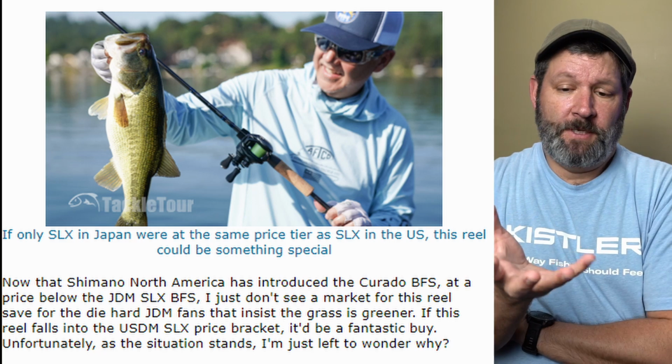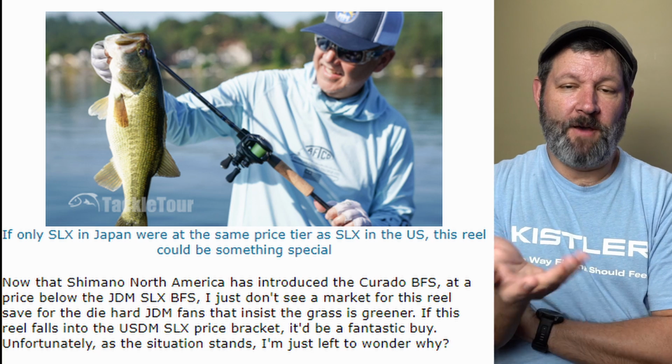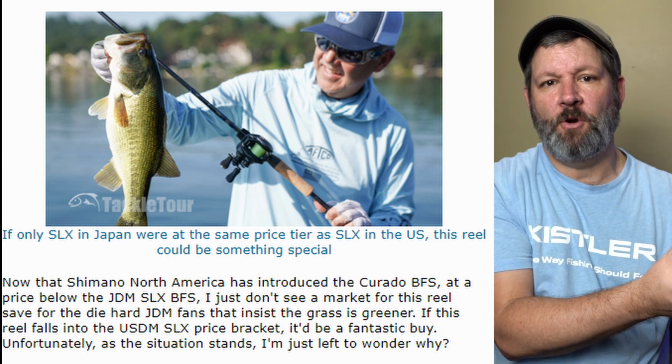I don't get it. Now there's been some discussion like, well, this is just what Shimano did with the Corrado. And I disagree actually, because when I think it was Tackle Tour, when they did the first review of the Corrado, they said, well, this is a problem for the SLX BFS because the SLX had an MSRP of 270 when it first came out. The Corrado was launched at 200, right?